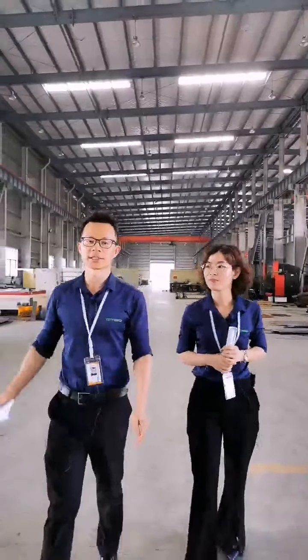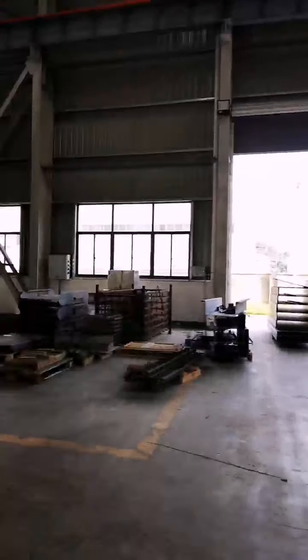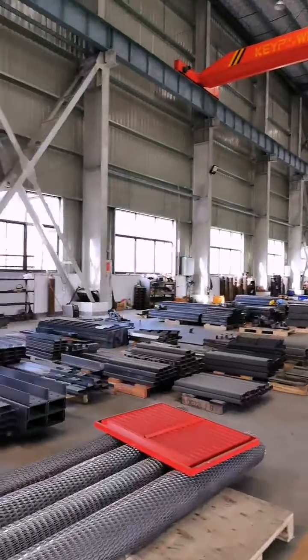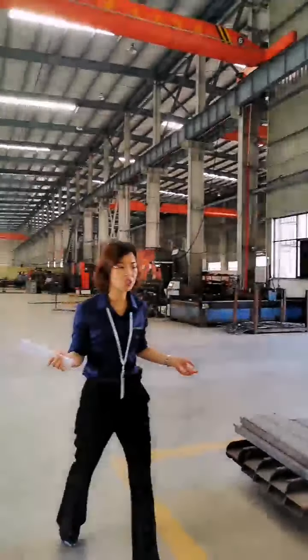And here is the section for welding and polishing. You can take a look at here. Oh, this small detail I would like to show you.